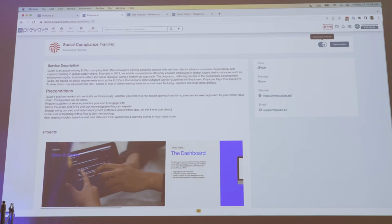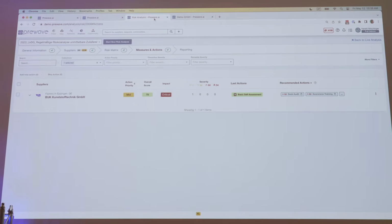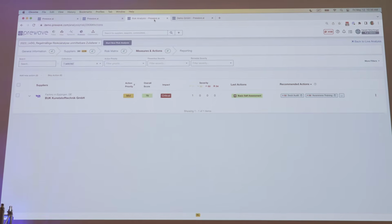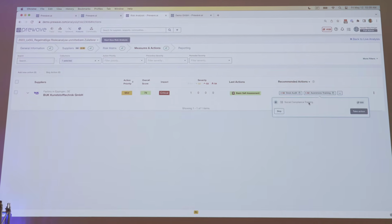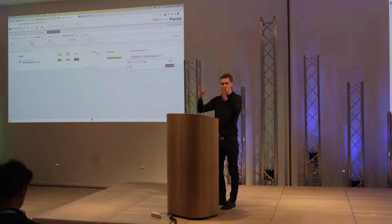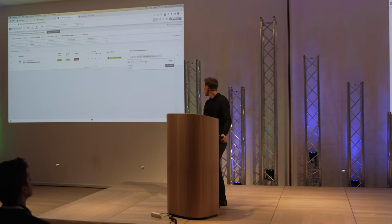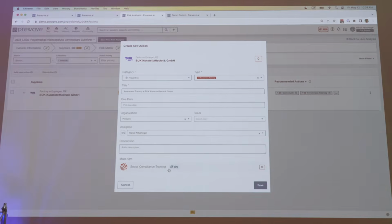And once we enable this particular service, then within the action planner, recommendations for actions, we will then also get these services in the recommendations directly provided for you. Yeah? So you can instantly see what the options are. You can decide which services you want to use as part of your action mix or system of consequences. And then it's really just at the click of a button where we see here the social compliance training associated.